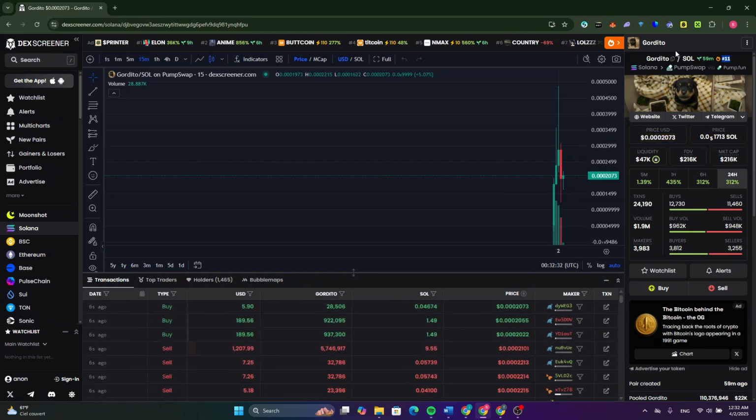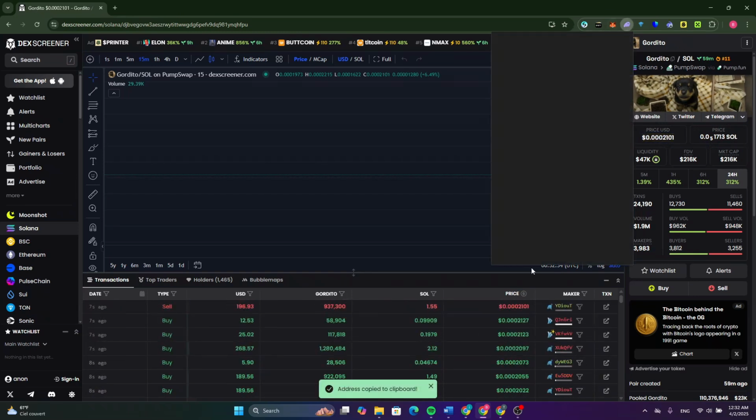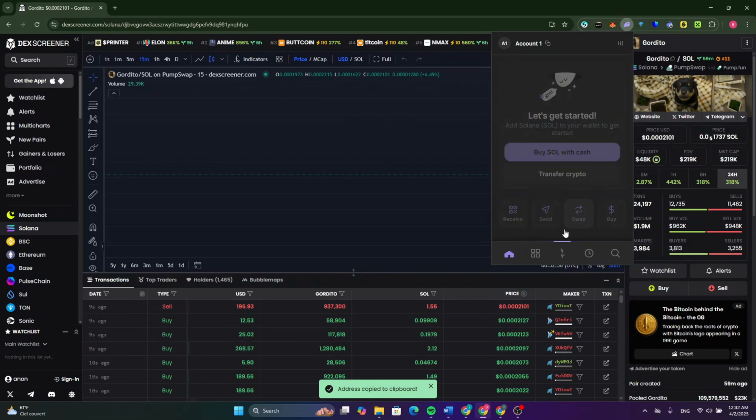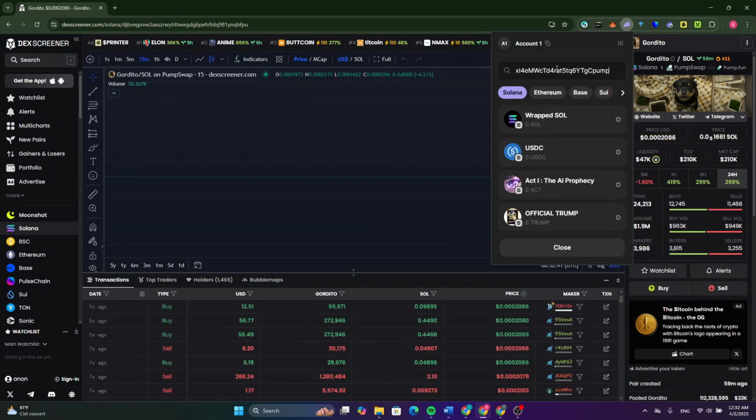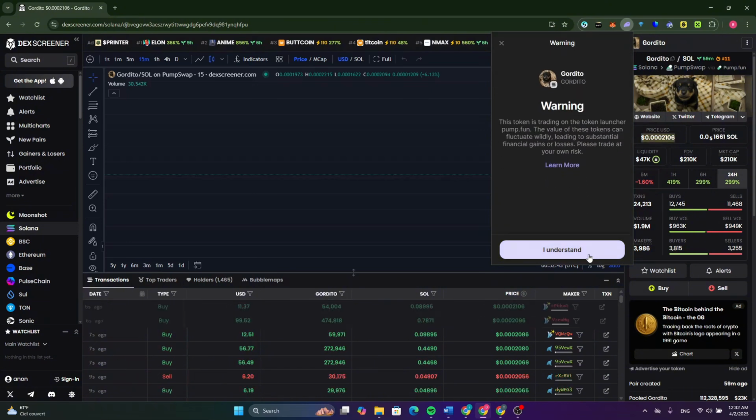Now we will show you how to buy this token. Click here to copy the token address, open your wallet for that. Now click here on swap, make sure that you have enough Solana in your wallet, of course. Now click here and paste the token address in the search bar. So as you can see, this is our token. Click on it, click on understand.